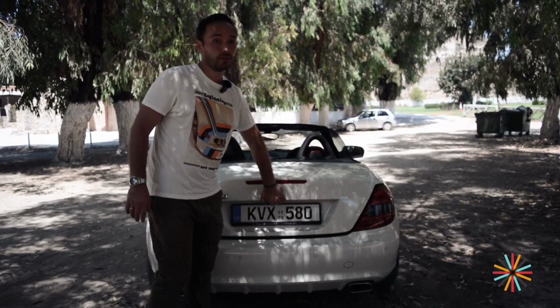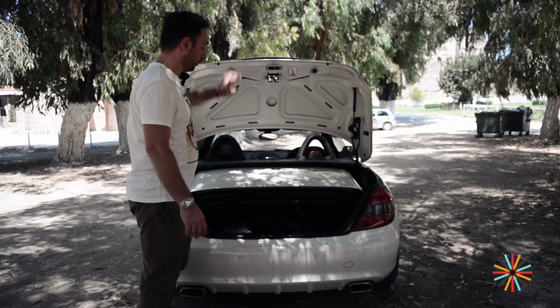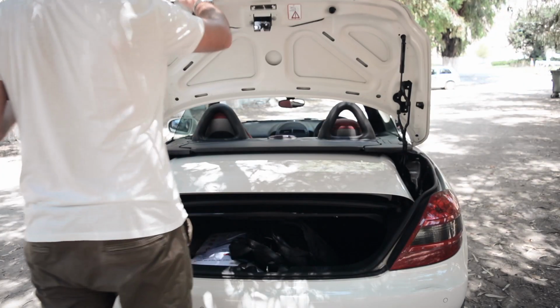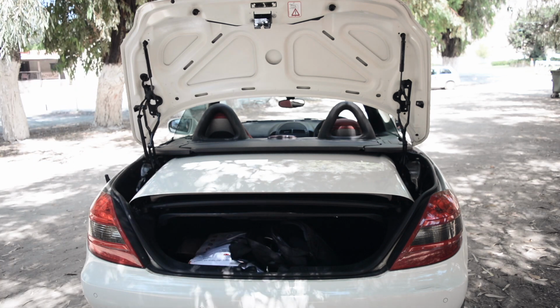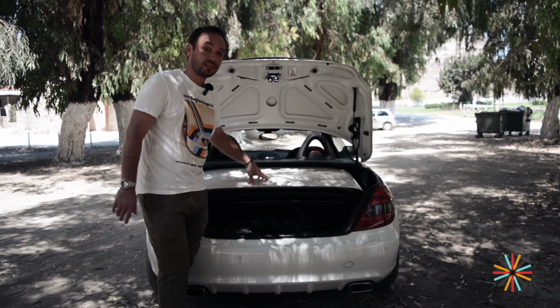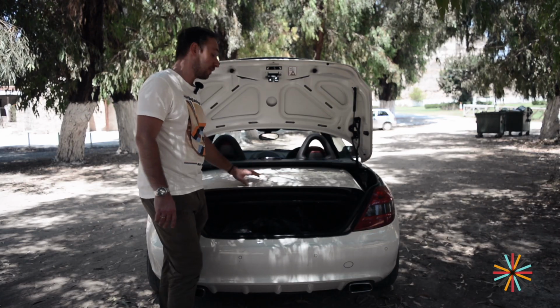With the rooftop down, you have a space of 206 liters. It's more than enough for small modern weekend bags, but nothing more. If you take out the roof and put it back, in this case you're going to have 300 liters, which is an increase of 63 liters from the previous model.